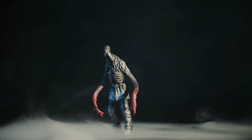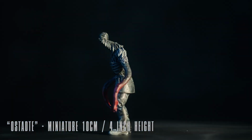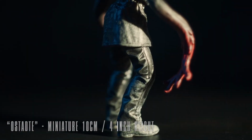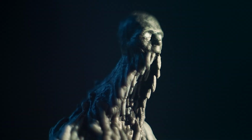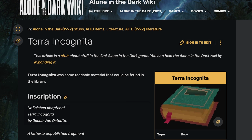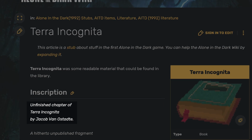The headline act of this festival of creepy collectibles, though, is a figurine of a humanoid monstrosity with bloody tentacle fingers, exposed ribcage, and a gaping, jawless mouth that just won't quit. We're told he's called Ostad, which could be a reference to Jacob van Ostad, the author of Terra Incognita, a manuscript found in the library of the original Alone in the Dark game. But then again, he doesn't strike us as the literary type.